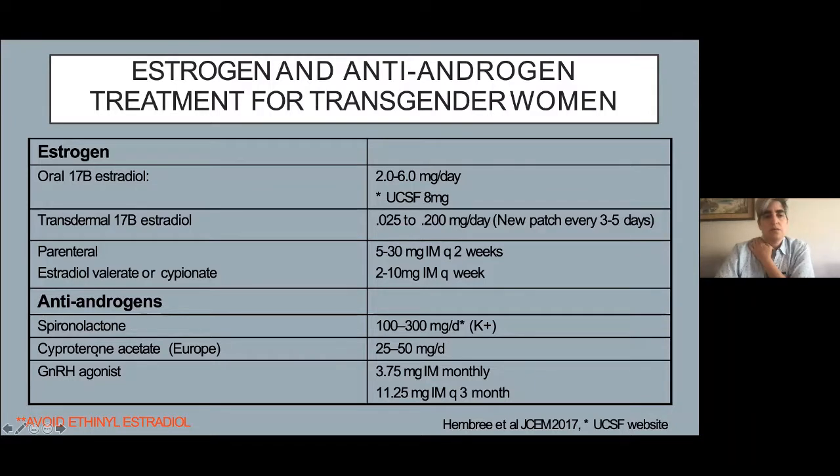This one is only in Europe. And then GnRH agonists, I refer to endocrine myself. Do not use ethinyl estradiol. That was what we think caused a lot of the strokes, cardiovascular, et cetera. So you're not using that.